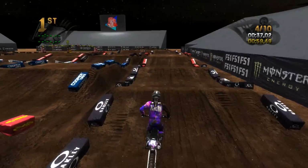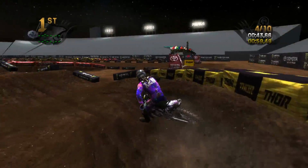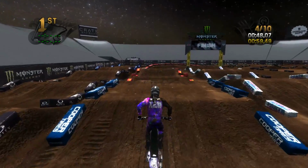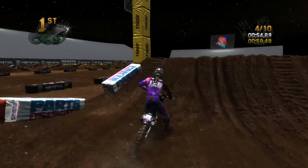Just double, and step. There we go. So it looks like we just have to double through that, and it'll end up coming out pretty alright at the corner. And we're already pretty far off the pace hitting the doubles like that. I've got the bike tuned all the way to acceleration. I don't know what else I can do to get the bike to accelerate harder out of these corners to be able to clear some of these jumps here.